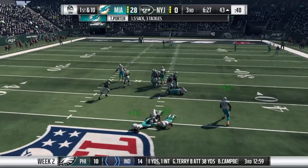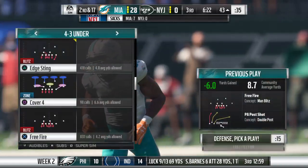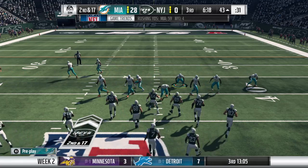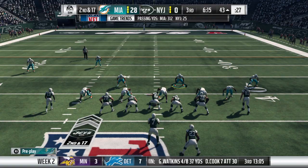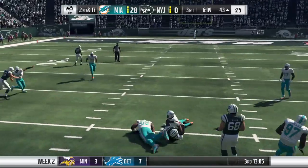And the Dolphins rush gets home. Down he goes. Offensively, they're going to have to figure this out before next week. 7 sacks in 1 game. Yeah, and that's more than any quarterback should have to bear. And if this continues on, there will be another quarterback in the game because no one can stand up to this week after week.